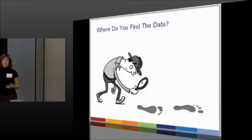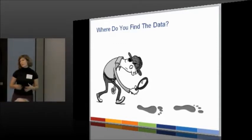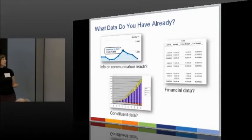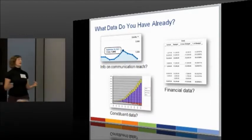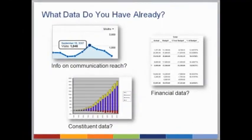But where do you find this data? A lot of this data, we know where we find it, so we're looking at it already. We're looking at our information on our communications. We're looking at our website metrics and our email metrics. We're looking at financial data that we're collecting and tracking on a regular basis. We're looking at potentially constituent data that we're gathering from a variety of different places and putting into our constituent management system.